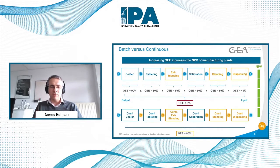With continuous, that is not the case, because all your equipment is working in harmony with itself. You don't have a downtime of one unit operation while it's waiting for something else to finish. Everything operates at the same time, so you end up with a very high overall equipment efficiency, which obviously increases the net present value of the manufacturing plant that you have installed.